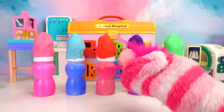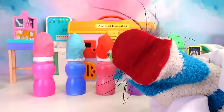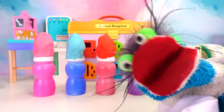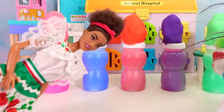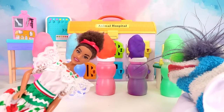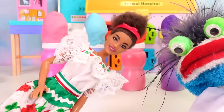Whoa! Fizzy! Something's just popped up! Fizzy the Pet Vet to the rescue! Wait a minute! What is going on here? I hear something. Yes, it's my family inside of the slime. Can you help? Of course I can help, Dolores! Thank you, Fizzy the Pet Vet.